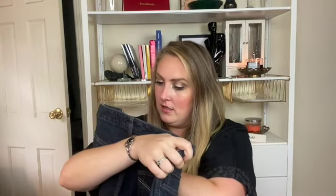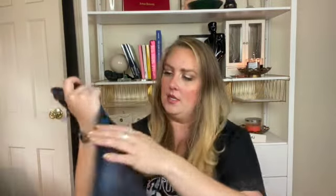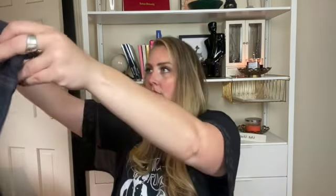The Marlene Bryant. These are size 2 petite boot cut. It's not the Lane Bryant brand. It's the Venezia brand. If that's how you say it. Probably not.